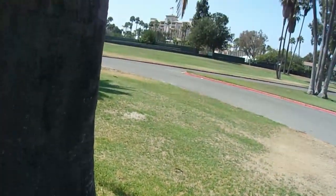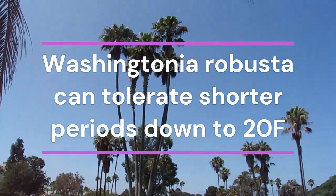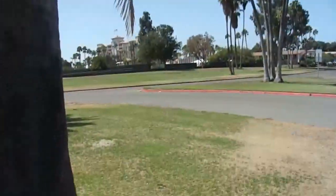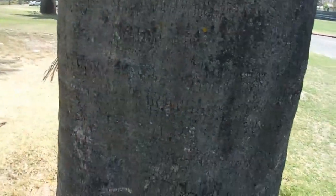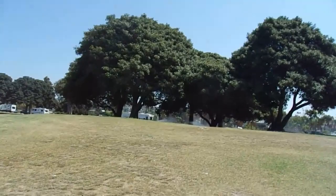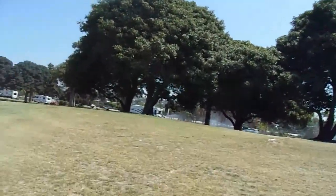Washingtonia robusta is supposed to be fairly cold tolerant, roughly within a couple degrees. But these ones are supposed to be quite cold tolerant. Like I said, to around 20 degrees or so, give or take a couple degrees. Like I said, Washingtonia robusta seems to be similarly tolerant. So you can grow them where you do get some frost, as long as it's not a constant ordeal. I think there are a couple more Chilean wine palms over here. Let's see.